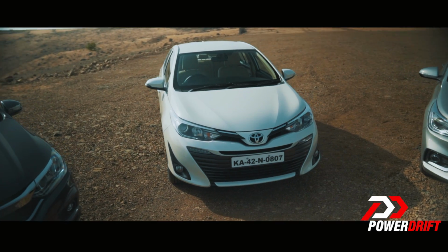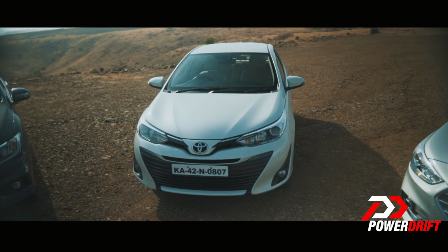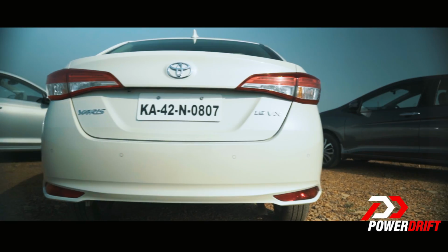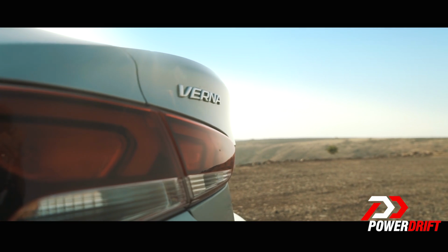The Yaris adopts a more mature approach to its design. The main design highlights, however, are right up in front with that big, massive blackened out grille, accentuated by those almost sideburn-like elements in the bumper. The Verna of the 3 is the most imposing car to look at.